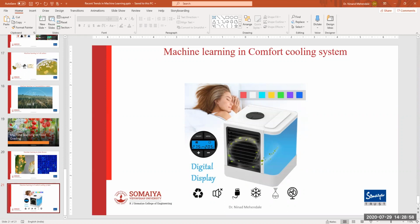These are the typical applications where most of the work is going on. And this is where I'm also working. So if you are interested, we can work together on these projects, and you can join as an intern also.